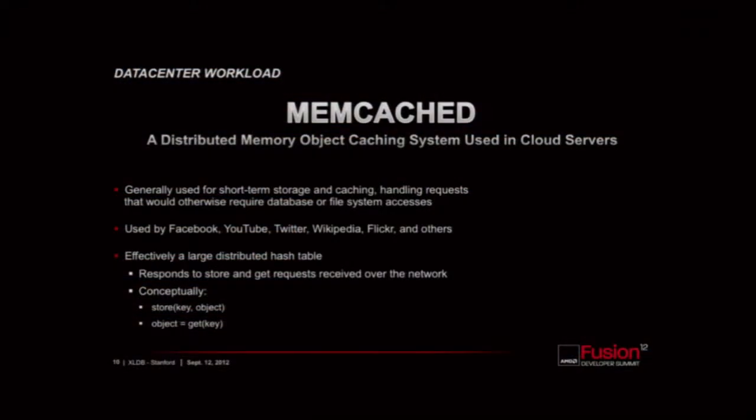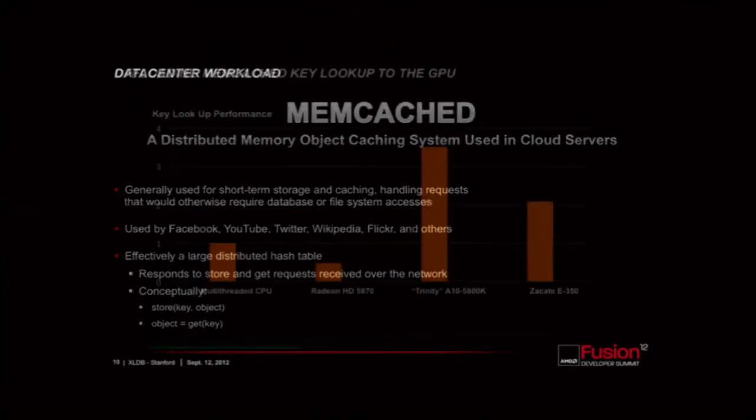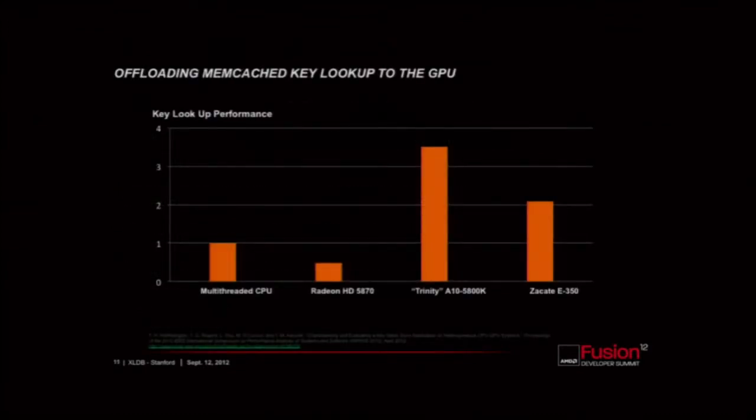You all know what this is, so I'm going to skip this slide. But it's a distributed object tracking system, used in lots of places. So here's the raw data. That multi-threaded CPU is a Sandy Bridge Xeon. You notice our discrete GPU is not doing well. This is usually where academics end and say, GPUs suck. Look how fast our APUs are doing.